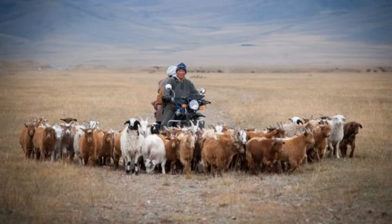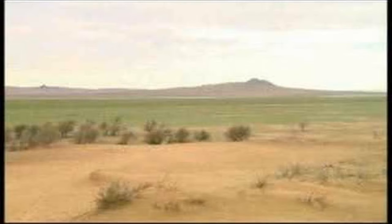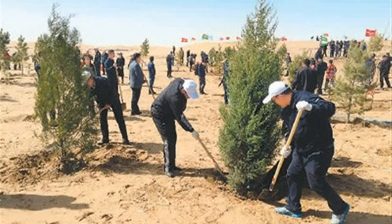These droughts, along with the climate and human presence in the area, are leading to the desertification of the Gorkhi-Terelj National Park. One solution to this problem would be to plant trees within the park. Planting trees is known to increase soil fertility and contribute to ecological diversity.